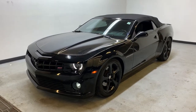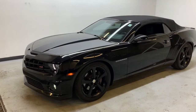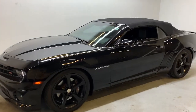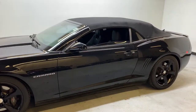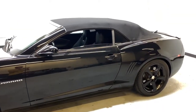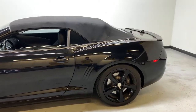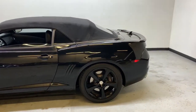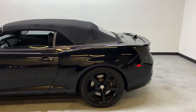Hello everyone, here we have this very special 2013 Chevrolet Camaro 2SS RS convertible, shown here in black on black. Now right away, this Camaro has under 30,000 kilometers on the odometer. It is a one-owner vehicle, locally owned here in Alberta. Now, as I mentioned before, this is fully modified, and I'll go briefly through the list of modifications.